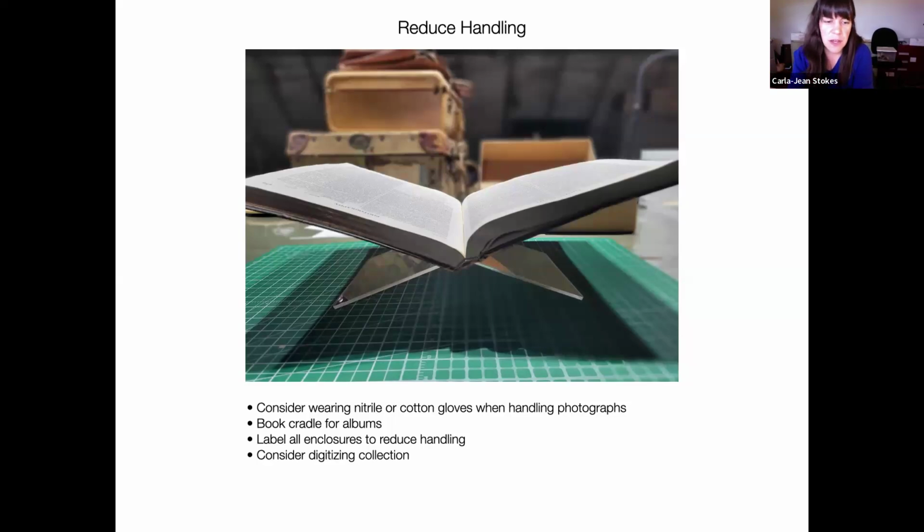Just a few other tips for care and handling of your photos. You can consider wearing gloves with them. I have a couple different kinds of gloves. There's an age-old debate: do you need to wear gloves with your photos? And if so, which kind should you wear? We have cotton or nitrile. It's up to you with your own collection. I don't wear gloves when I touch my own photographs. But if I did, I would use nitrile because I find it easier to feel the texture of the photo, whereas with cotton, you lose a lot of tactility in your fingers. You might actually rip your photo.